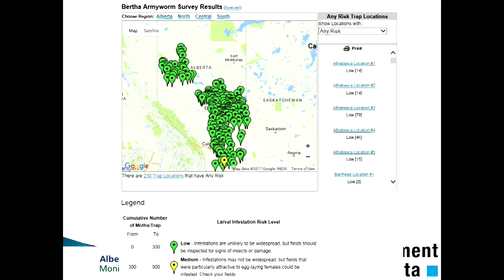Last year, we had 230 trap locations. Ag fieldmen and applied research associations are a big part of this, as are our agrologists. And many farmers do these for the system as well. If you're farming and you want a Bertha trap, let me know, because we'll hook you up. One trap in Warner was above the initial warning.